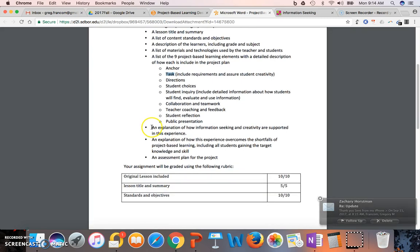You also want to include an explanation of how information seeking and creativity are supported, and an explanation of how this experience overcomes the shortfalls of project-based learning, including all students gaining the target knowledge and skill. That's a trick with project-based learning that we'll talk about in my video next week for sure. I'll introduce some of the problems with project-based learning and how your project can overcome some of those. It's what you need to think about.